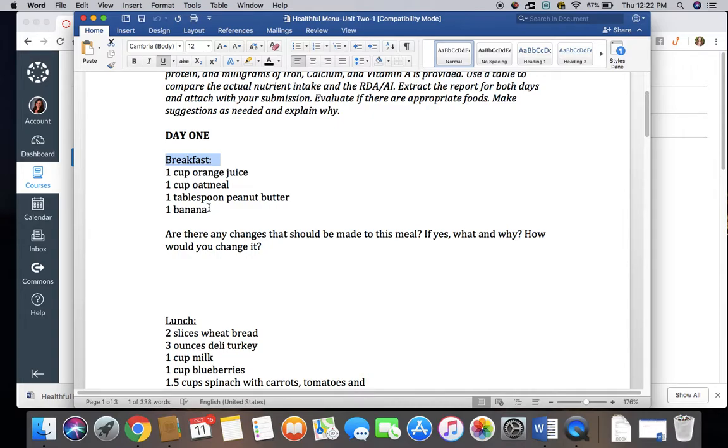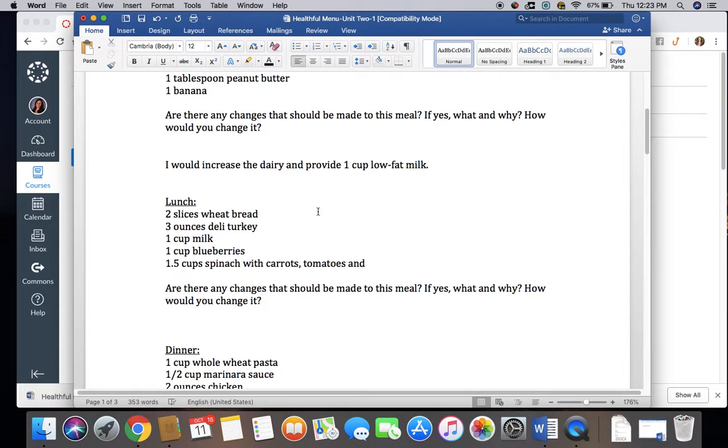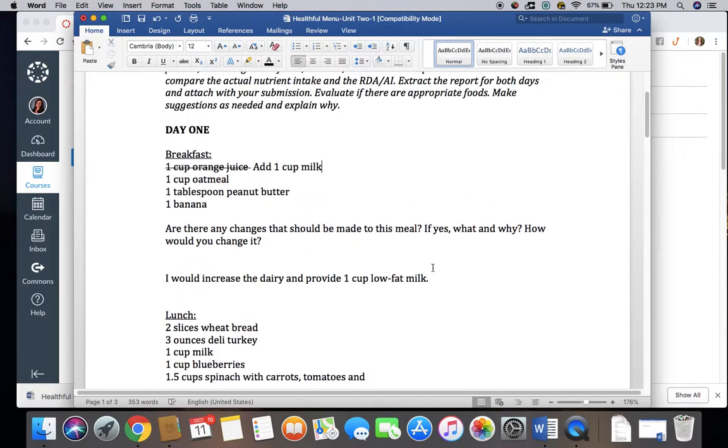banana. Now, when you're looking at this and potentially comparing it to MyPlate, you might see that they're not having enough dairy. So you might recommend, I would increase the dairy and provide 1 cup of low-fat milk. Then you're going to analyze it with that. So maybe you're going to remove this orange juice and instead add 1 cup of milk. Now, you're going to do that for lunch and dinner and talk about why. So here I would say to increase the calcium consumption.